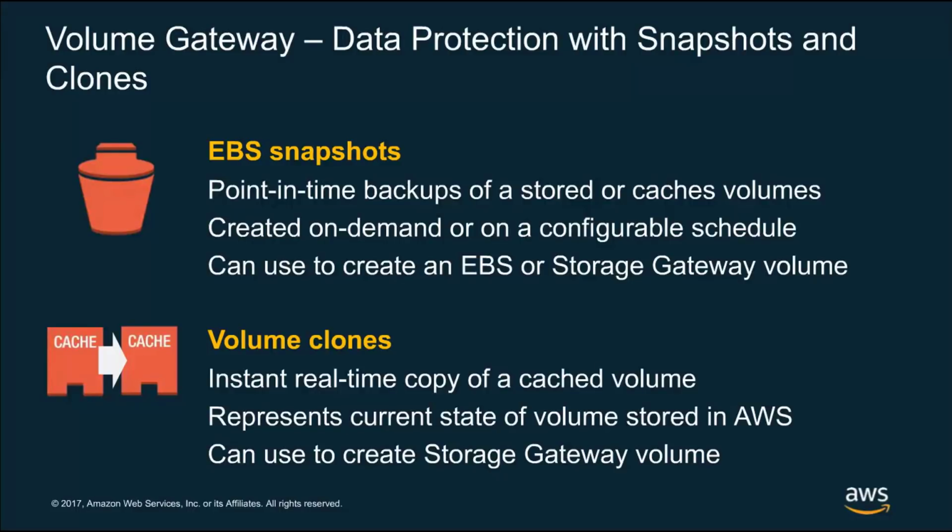Volume clones, on the other hand, are a crash-consistent copy of your volume available within Storage Gateway. We've talked about how your volume data is always uploaded to the cloud. We want to be able to give you access to that data in case you have a potential problem in your primary data center and need to get access to that data. Cloning is one way of getting access to that data if you don't potentially have a snapshot or access to a more recent version of your volume if your snapshot is old.